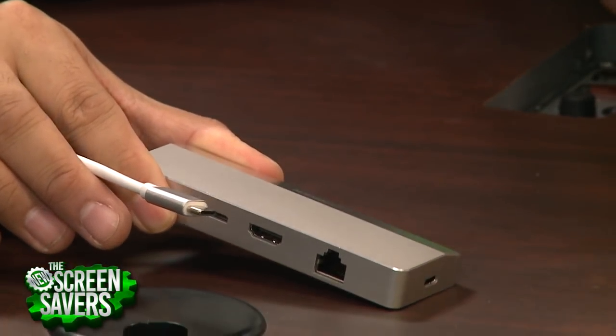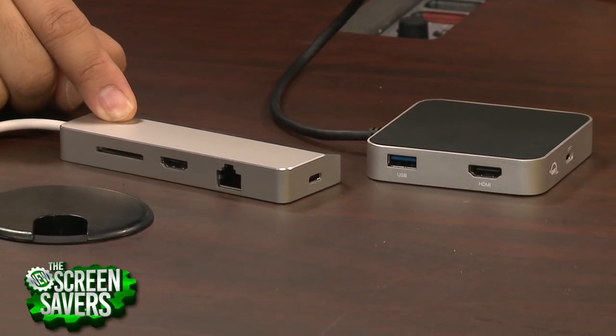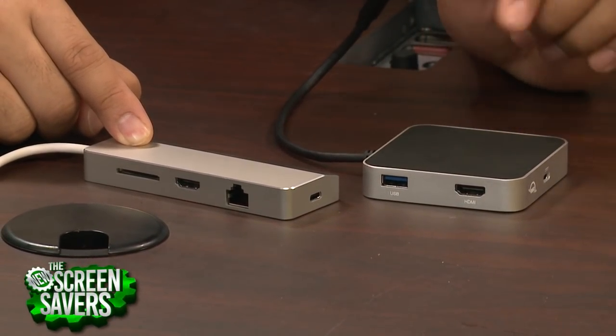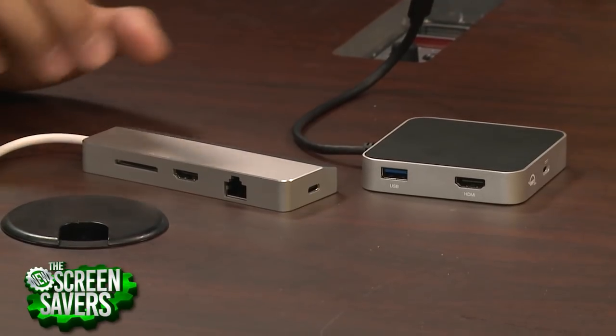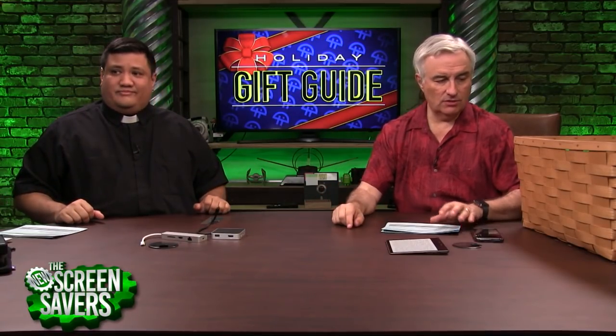Super simple devices, and the other advantage of this is this will also work on Chromebooks. I haven't been able to get the OWC to work on a Chromebook yet. Interesting. There might be something, just a driver issue. How about Windows machines? Windows, PC, Chromebook, no problem. Okay, Chromebook is the issue.